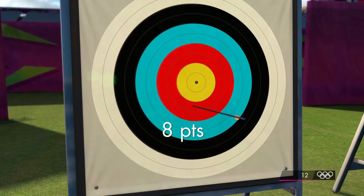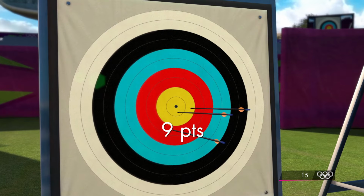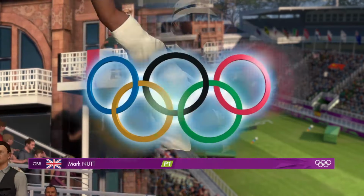Tiny adjustment required. This is the second arrow. Bingo, just what the doctor ordered. Third arrow must finish this end strongly. Great shot for 9. Well, let's have a look at the replay. Well, that's the end of the round, and the scoreboard shows just a slender lead for Great Britain.